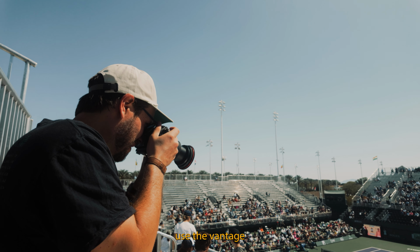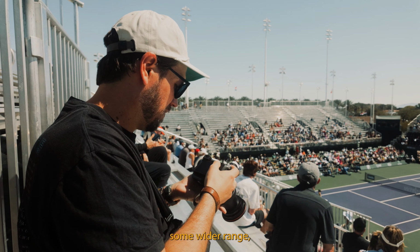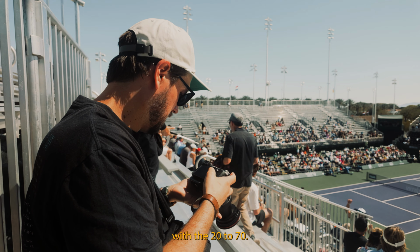We've made it to Stadium 3. We're about to see some women's tennis to try to take some photos from this corner because I think it'll be cool with the wider range to be able to do some with a 20mm, but then still zoom in a bit, see what we can get with this range because the stadium is bigger but not too big, so it's kind of nice. I wanted to use the vantage point from above right here in this corner shot to be able to get some wider range while also being able to zoom in with the 20 to 70.